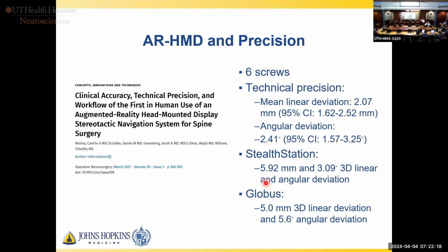You have to re-register after you drop phantom pedicle screws. You have to put the registration marker back on and do another CAT scan, and then compare where the screws actually ended up to where the phantom marker said the screws were going. And then you can devise a linear deviation and an angular deviation. For that first case we did, the mean linear deviation was about 2 millimeters and the angular deviation was 2.4 degrees, which compared very favorably to similar results with, let's say, a Stealth station or O-arm. Again, I'm not going to say it's better than traditional nav or robotics, but nonetheless, it does seem to be effective with what you're trying to accomplish.